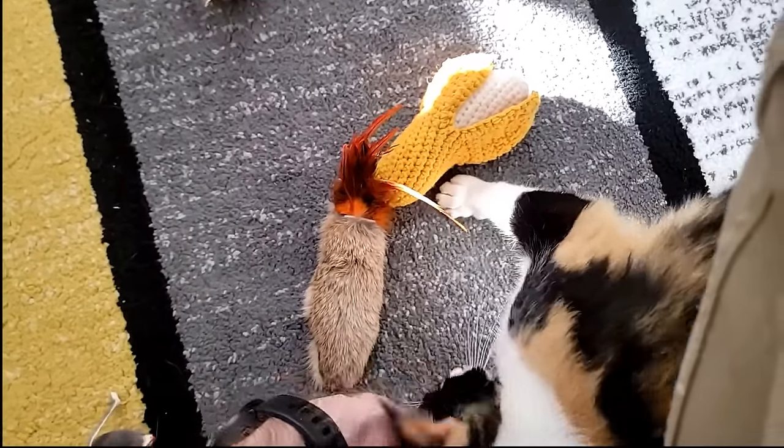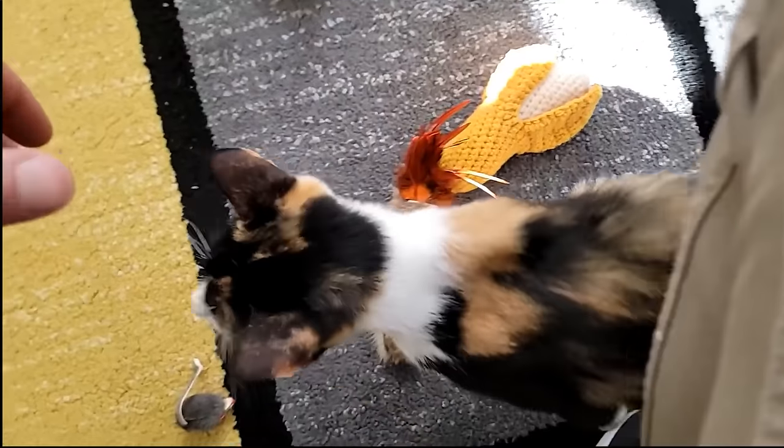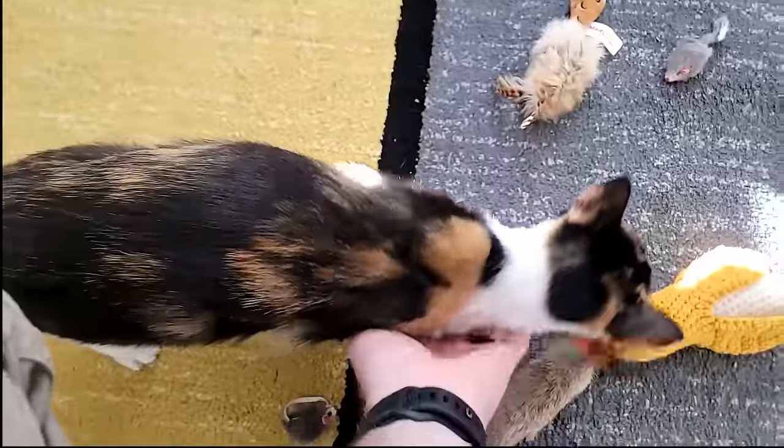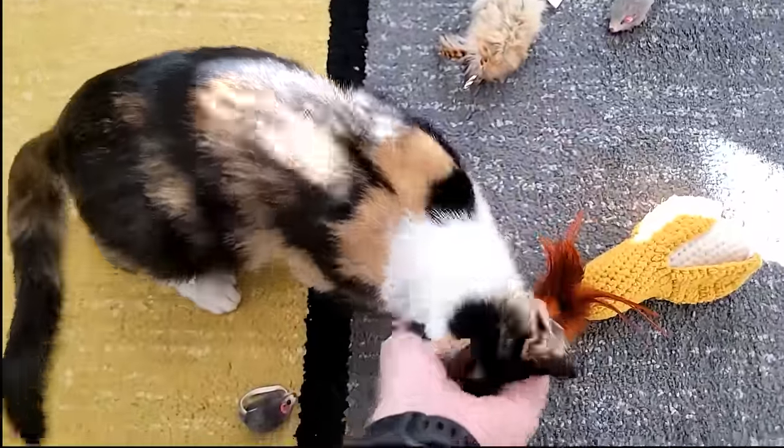You can see how sweet she is. She is really big. I don't know how to emphasize that. She's a large cat.